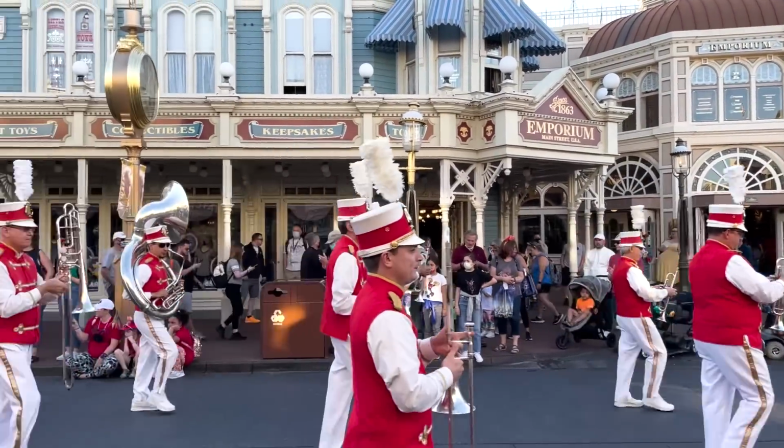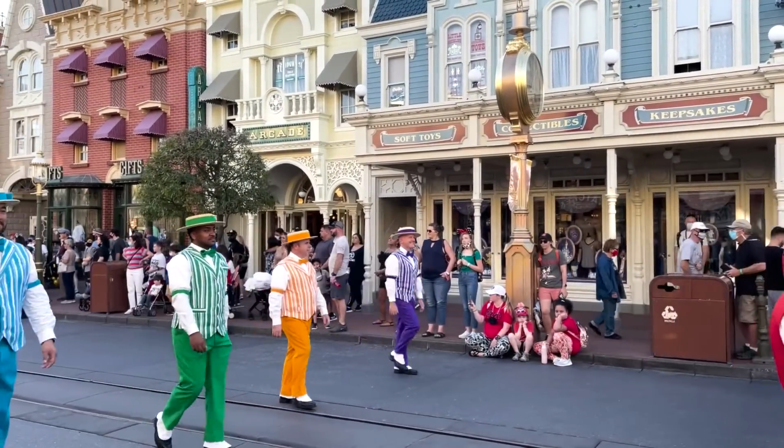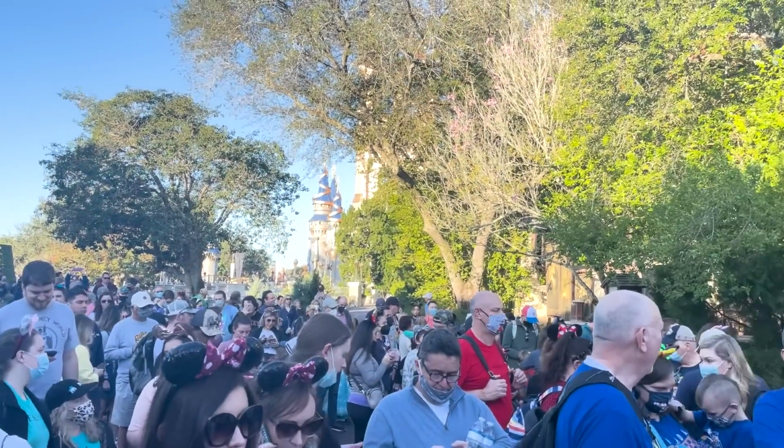Now, if you're teetering, trying to decide if you should go to Magic Kingdom in April or later on in the year, my advice is to wait it out. If you really do have the option to wait and go to Disney at a time when you're not going to have to experience shoulder-to-shoulder crowds, then do that.